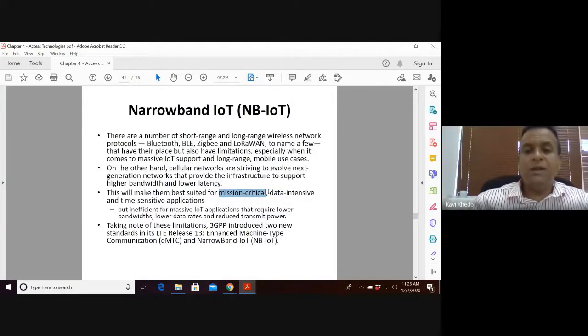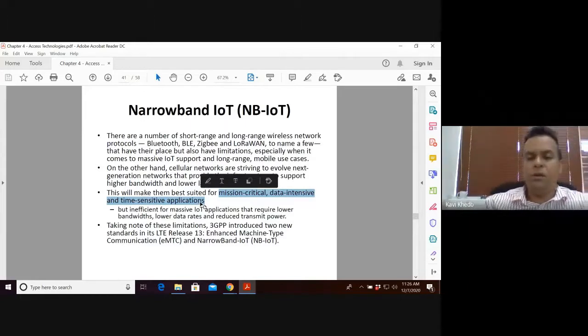Mission critical, data intensive applications, where you have to send data very frequently, time sensitive applications. For those scenarios, cellular can become an interesting technology. But it is inefficient for massive IoT applications. So we are moving in those directions when it comes to cellular, but what does IoT require?